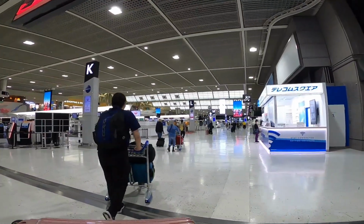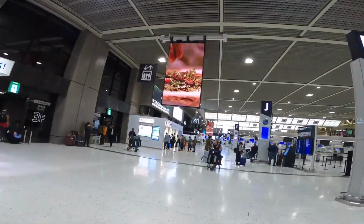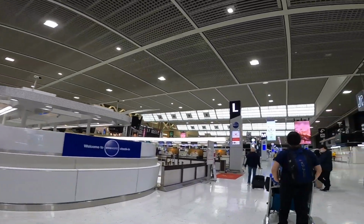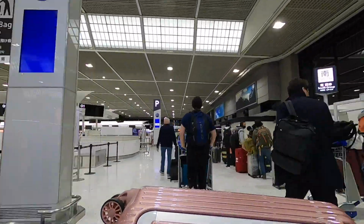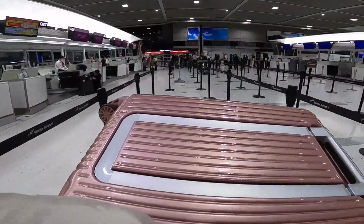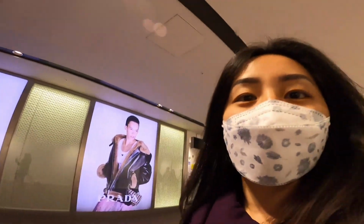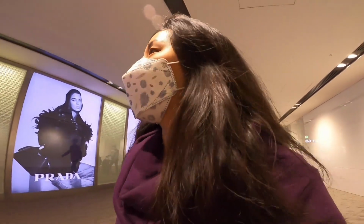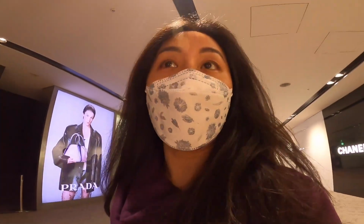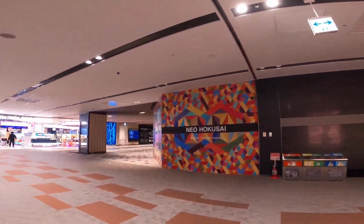Cute. Oh, I forgot how big this place is. We're going to queue. Oh my god, it has the whole alphabet. We have finally made it into the airport. It is like probably 5 o'clock. Okay. I'm looking for a place to eat because we're gonna have to get food before we get on the plane. Oh, we have food.